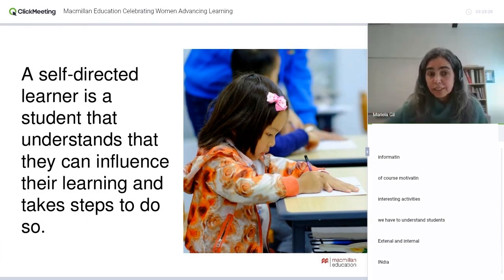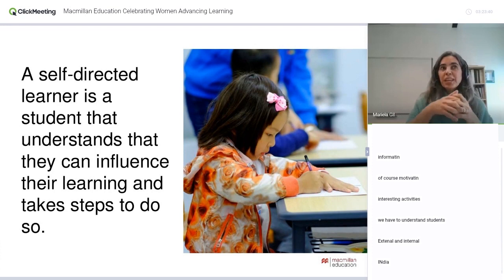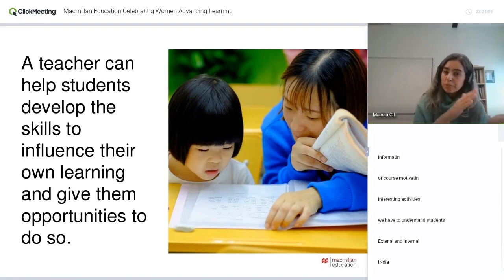Okay, so starting with a definition. This is what I mean by self-directed learners. A self-directed learner is a student that understands that they can influence their learning, and then they take steps to do so. Okay, so this may seem obvious as adults, that we make so many choices as students and as learners about how to study, when to study, about paying attention, whether we take notes. But actually, it is not necessarily that obvious to kids that they can impact their own learning, unless it may be to some, but it's useful for us to know that them knowing this is important.